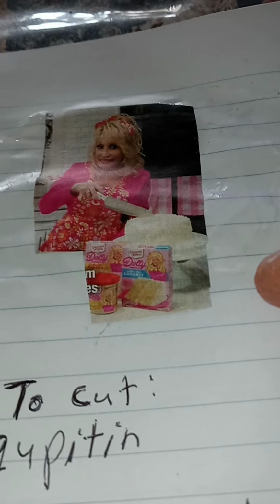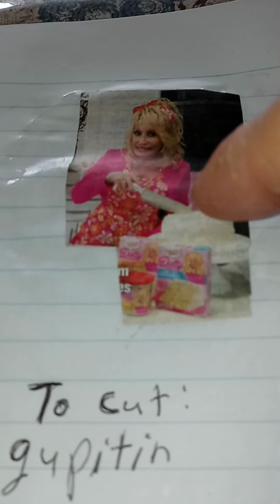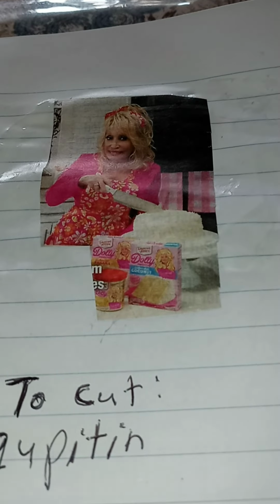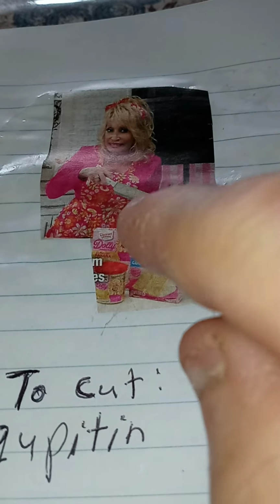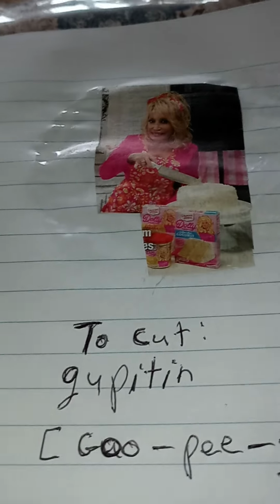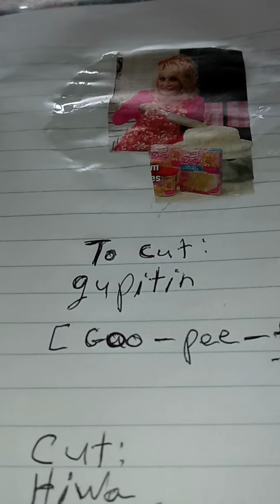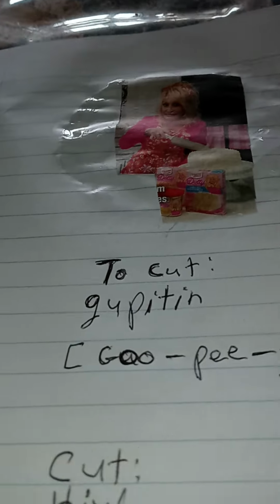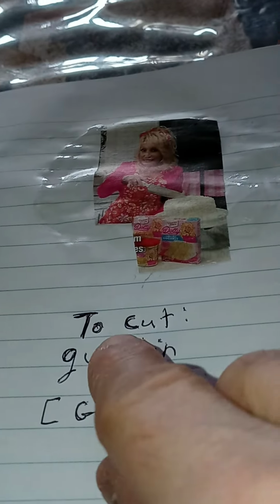But this is just for my personal use mostly. So you have a picture here of a person. Oh yeah, this person looked like Dolly Parton. I probably cut it out of a magazine, not knowing her until I just saw her here, and she's cutting the cake with a knife. So I put the picture here and glue it on. While the glue is drying, I go below the picture.